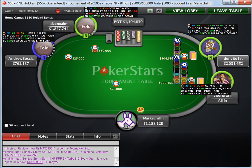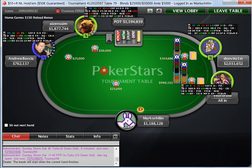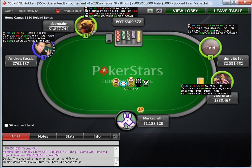Alright, and with the action in front of me on this hand, I fold the queen jack with a raise and a re-raise in front of me. It's just not going to be profitable to play that hand after that action.